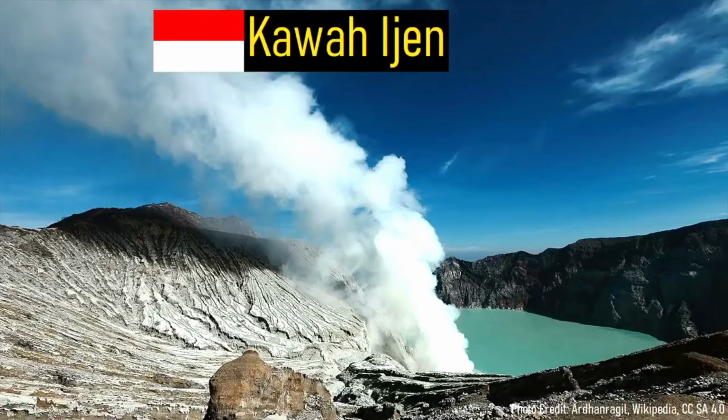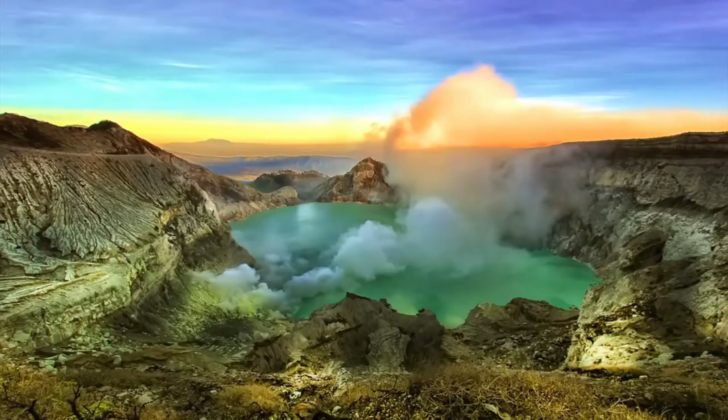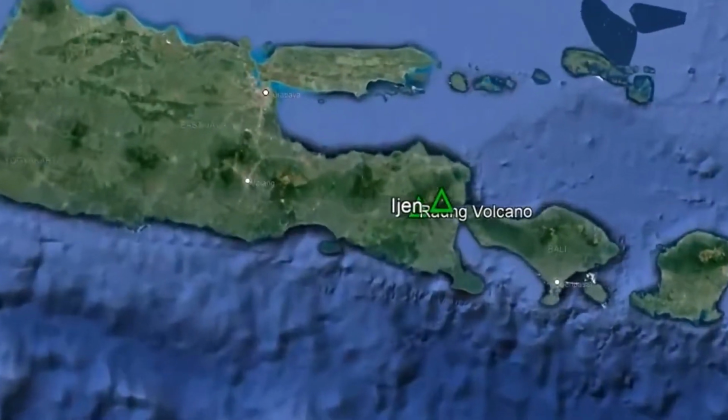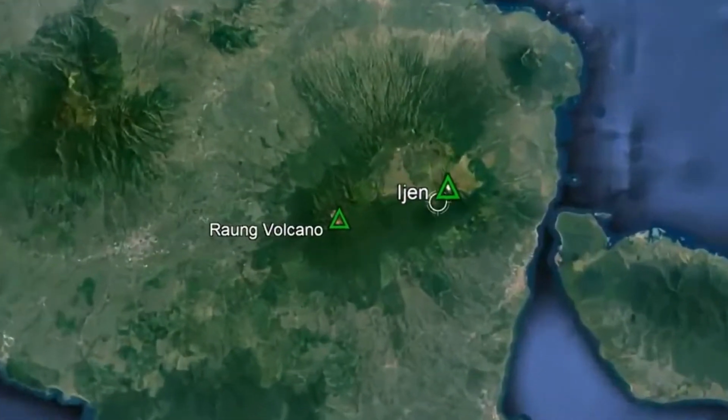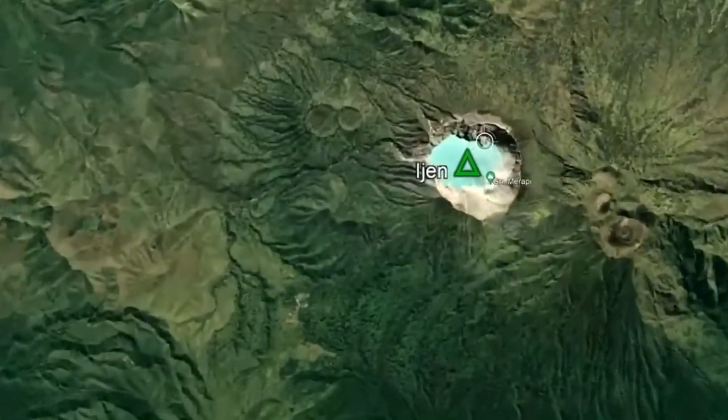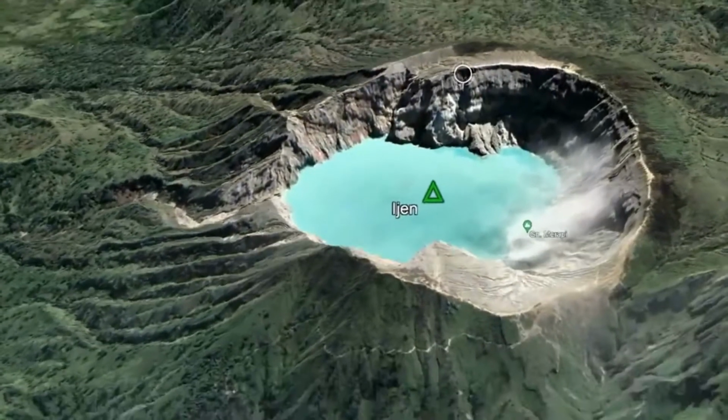Ijen volcano in East Java, Indonesia, contains the world's largest acidic volcanic crater lake called Kawah Ijen, famous for its turquoise color. Picturesque Kawah Ijen is the world's largest highly acidic lake and is the site of a labor-intensive sulfur mining operation in which sulfur-laden baskets are hand-carried from the crater floor.